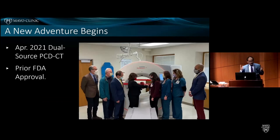And then, fast forward, in April 2021, we got our first dual source photon counting detector CT. This later became the NAEOTOM Alpha we all know today. But back then, it was not called Alpha. It was not FDA cleared. So we scanned patients under an IRB for about half a year. And this is a picture of the ribbon cutting together with our very first patients. We performed a coronary CTA on our very first patient using this scanner.